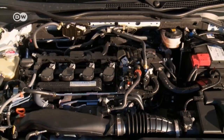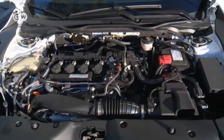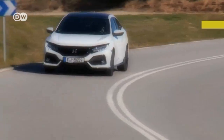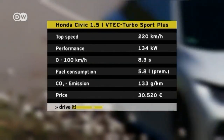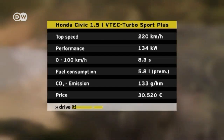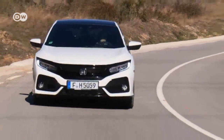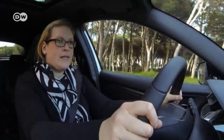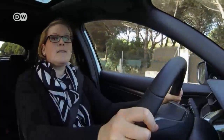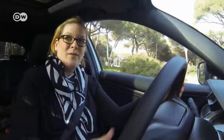We test drove the more powerful of the 2 newly developed gasoline powertrains, the 1.5-liter 4-cylinder turbocharged engine. It puts out 134 kilowatts and a maximum torque of 240 newton meters, available as low as 1,900 revs. That carries this Civic from 0 to 100 kilometers per hour in 8.3 seconds on a manual 6-speed transmission. Ines points out that the active electric power steering makes the Civic nimbler, so the farther she turns the wheel, the sharper the car turns, which translates into less winding, less effort, and more precision.